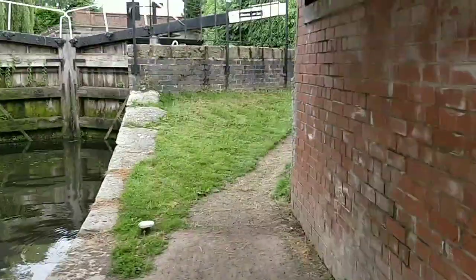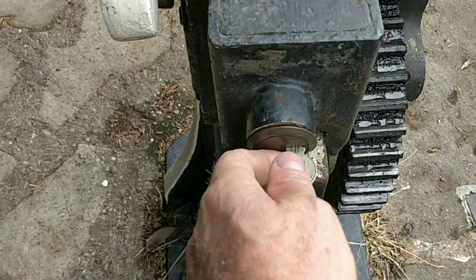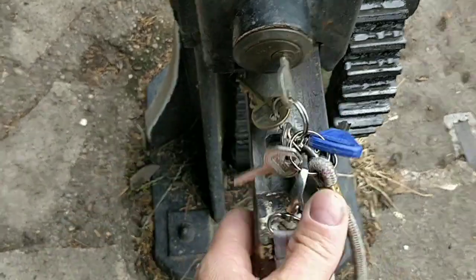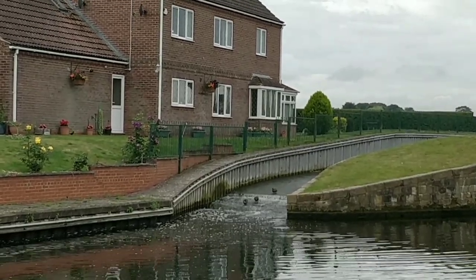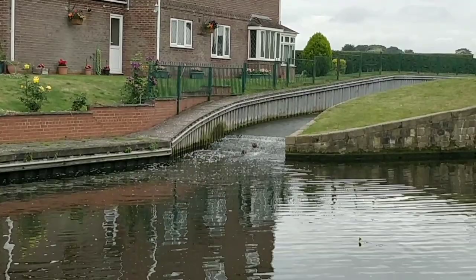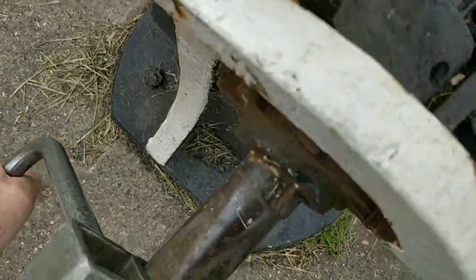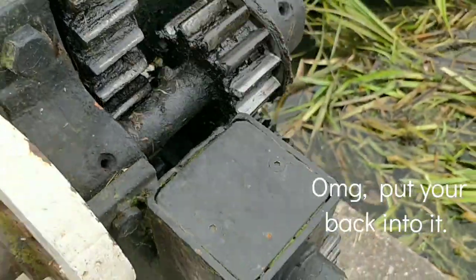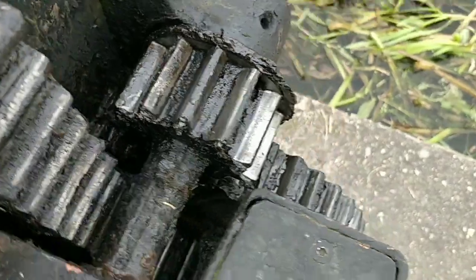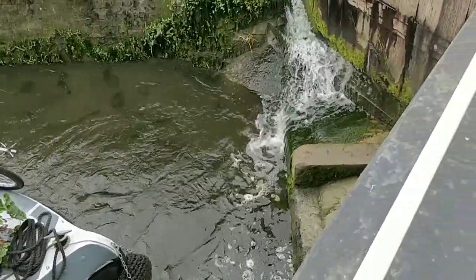First lock of the day. Misterton Low Lock, 64. Every lock's got this annoying anti-vandal system, so you've got to undo that first, and then look at the ducks enjoying their little slide down that overspill channel there. Lord, bless them. They're mainly double locks until you get to the very end, and then it gets to single locks.